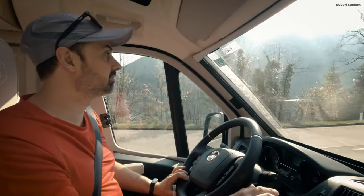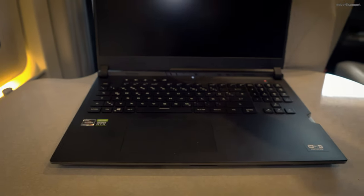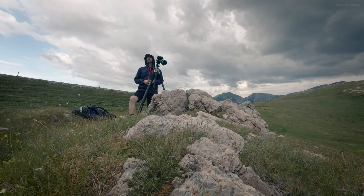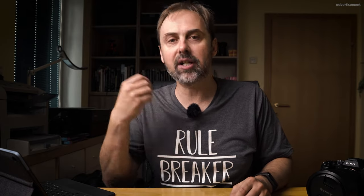Now, my van offers me the possibility to drive anywhere where it is beautiful. I have my laptop with me, but I have also my camera with me. Yeah, what a game changer. I can work in my van, I just need an internet connection, but I can also use it as a base camp for my photo tours. I don't use it all the time. I try to use it as efficiently as possible.